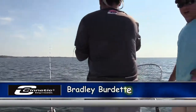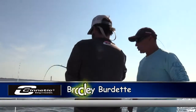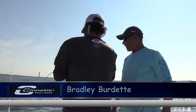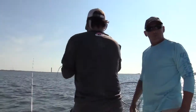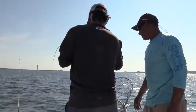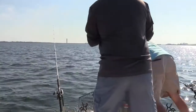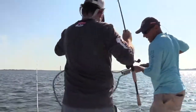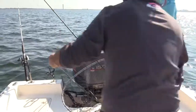Tell you what, we've had a hot spoon bite today. Bradley's been throwing a Ben Parker Magnum spoon. It's an 8-inch spoon, and when these fish are finicky, they'll hit this reaction bite. Oh, we got another fish. He has been just wearing them out today on this Ben Parker. Oh, what a big fish here, y'all. There we go, there's another 10 pounder for the box. Boy, them hooks like that net, don't they?